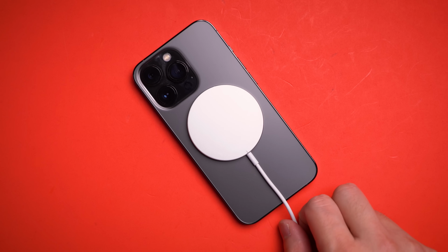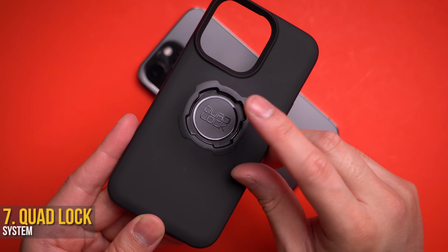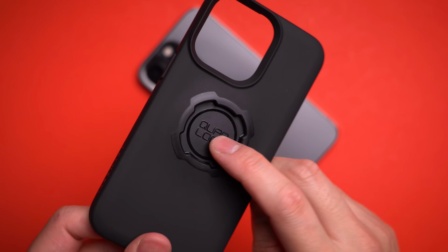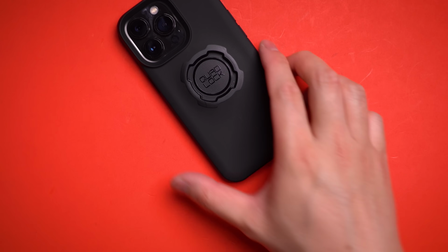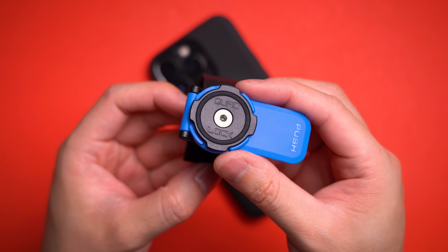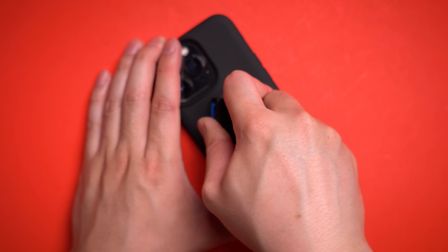So it's great that Apple invented magnets and all, but I get some of you are skeptical still. If you're looking for a really solid way of mounting your phone though, the Quad Lock system still reigns supreme. Thanks to their proprietary mount they integrate directly into their cases, it's this stiff plastic molded twist lock system that doesn't even stick out much and you barely notice it there when not in use. However, it truly shines when you do pair it with any of their mounting options, like this handlebar mount. You can hear it click into place.